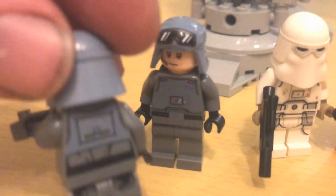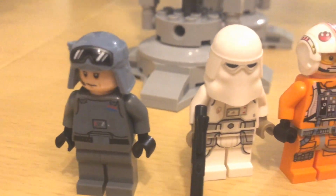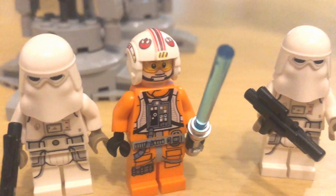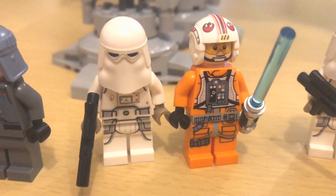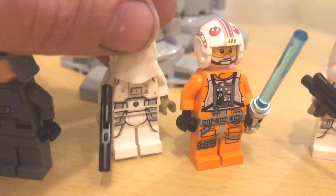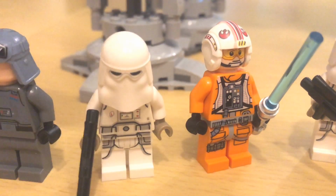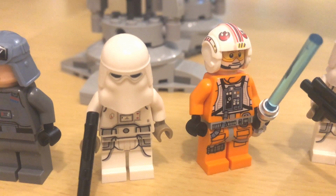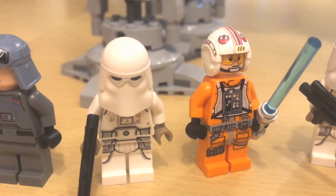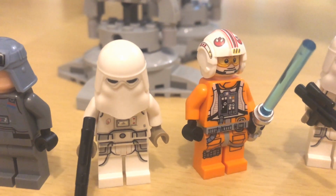Oh yeah, just show you this one here. There you go. We get to the snowtrooper. The snowtroopers. So this is what I was talking about. See, these lovely ones come with this gorgeous leg printing on there. Does kind of break up a little bit on there, but do you prefer it with the cloth piece on there, or do you prefer it with the leg printing? Let me know in the comment section down below.